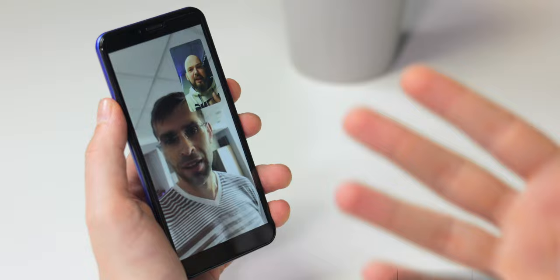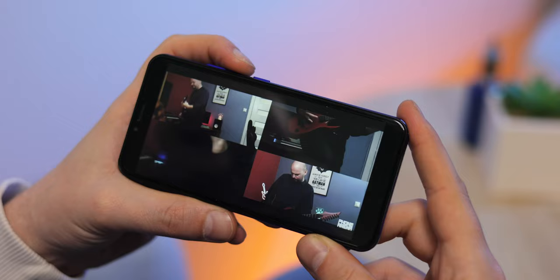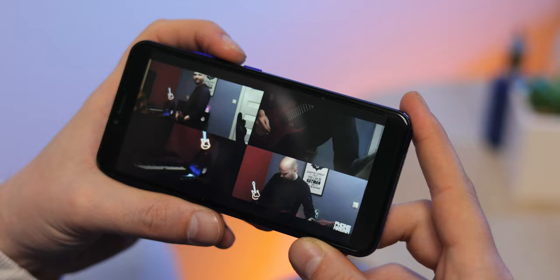Okay, shall we round this off with a speaker test? Let's do it. Now, kudos for the speaker. It is loud, and the included ringtones and notification sounds do come out clearly. But trying to enjoy a YouTube clip on this phone, now that's a no-go.